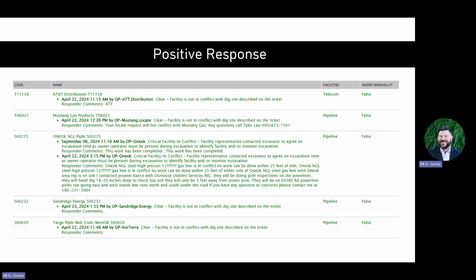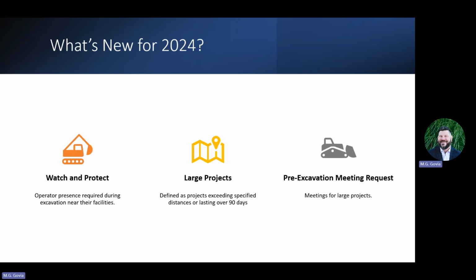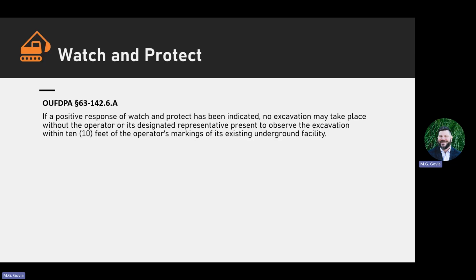So let's talk about these law updates and kind of go into what that looks like. So I think we talked about the process, got it back in place, and now what do the updates do to improve the process? So with the 3 things that we're going to talk about today is Watch and Protect, large projects, and then pre-excavation meeting requests. So with the Watch and Protect, it's a positive response of Watch and Protect has been indicated.